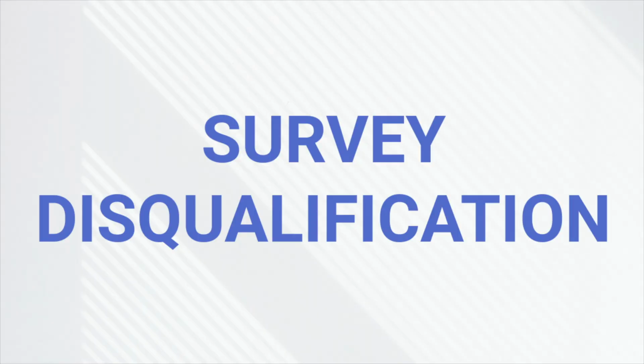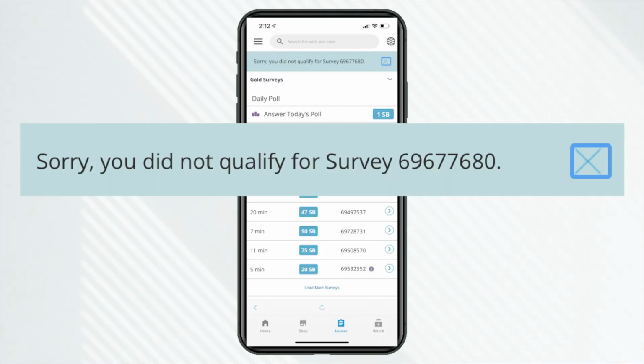Now here's one big problem that at least I saw when I was using Swagbucks. Now we'll see this on other apps as well, but I was constantly denied survey after survey on Swagbucks saying that I didn't qualify. Now it makes sense, these researchers, these businesses, these groups, what have you, they're looking for a certain demographic, a certain behavior type.